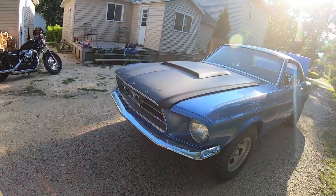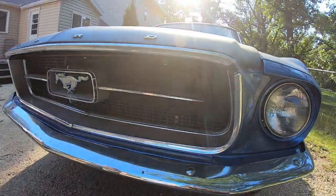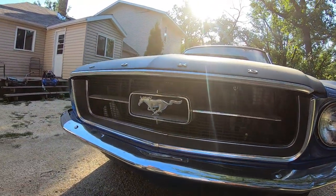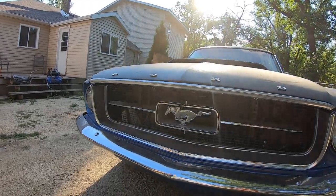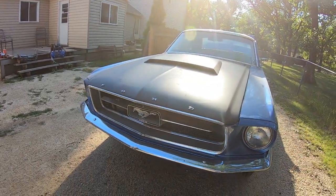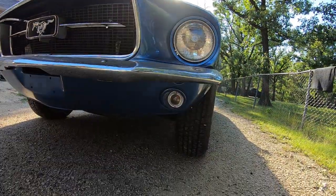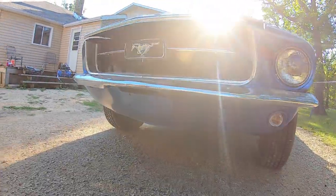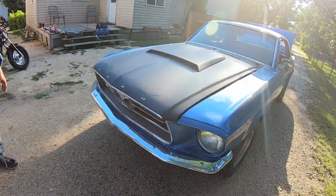Front bumper's original. Brand new grill. Literally everything for the grill is brand new because it was just some sort of chicken mesh that somebody put in there before. Yeah, it was bad, the original one. Front valance, that's all original. That was in excellent shape. The hood is a repop. It came with the car.